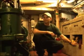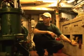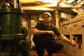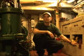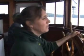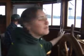This engine is a Washington-Estep diesel, and it was built by Washington Iron Works in 1928. This engine is the only remaining 3-cylinder Washington-Estep that's still operating and in a boat. When he found this boat, he completely fell in love with the engine, and it's right up his alley.